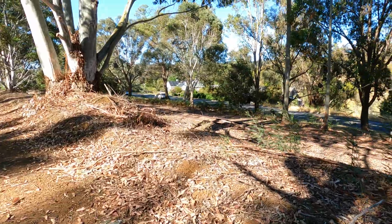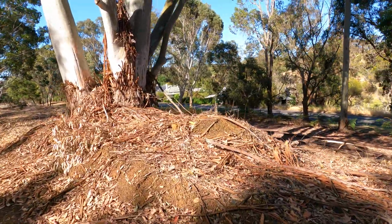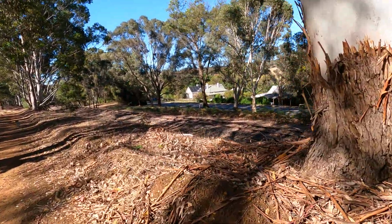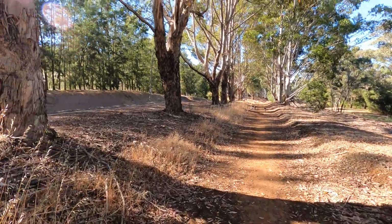there's that not so old farmer's house, but it certainly would have been a big one back in the day. Anyway, we're going to carry on down here.